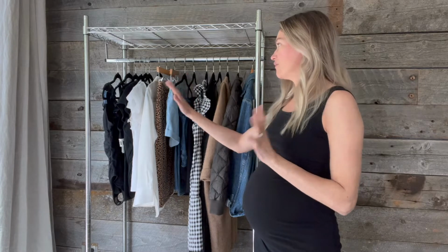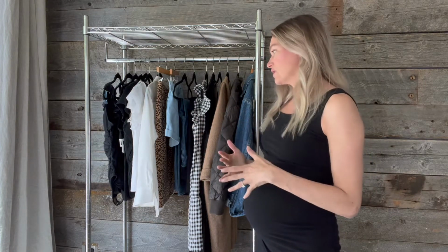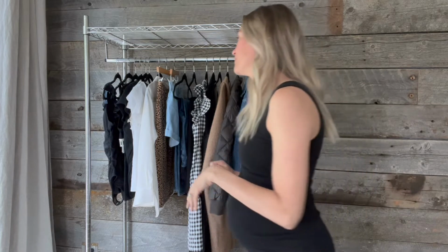So what I'm going to do now is just go through things by category. And as I mentioned, there's gonna be a lookbook at the end, so definitely stay tuned for that. I'm gonna rotate through all the different ways that I would wear these, but I just wanna give you first an overview of what you need in this capsule wardrobe and how it works. So let's start with tops.